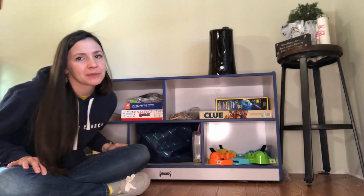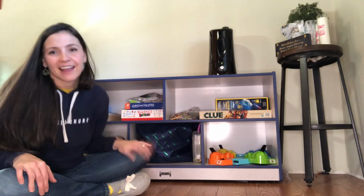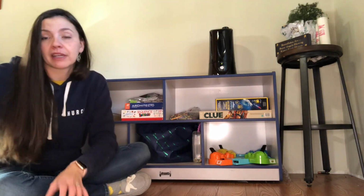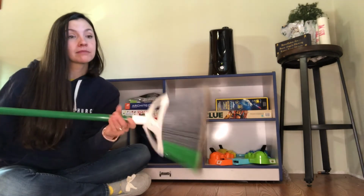My husband likes things to be symmetrical. He'd want it right here. I like things to be more asymmetrical, so I'd want it down there. I think I'm gonna take this and get to work.